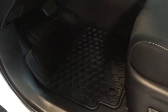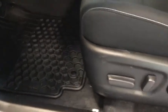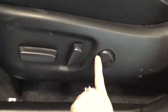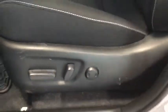Moving a little bit further in, you have 2 sets of floor mats, including your all-weather floor mats to keep your vehicle nice and clean. And then you have your power adjustable driver's seat with your power adjustable lumbar support. So lots of different ways to get comfortable.